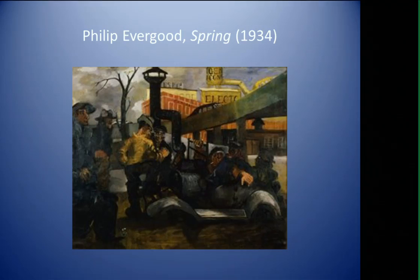For fifth graders and middle and high school and adults, we were suggesting that we would use one word post-it notes. Since the title is spring, what one word would you use to describe it?